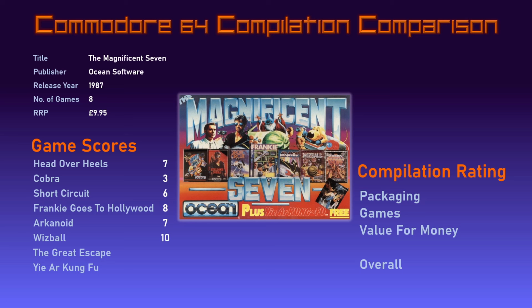The Great Escape is a fantastic idea that unfortunately falls down for me due to the slow pace and that pesky isometric perspective. I do think it's a good game in essence, it's just not a good game for me, so I'm going to give it 5 out of 10.